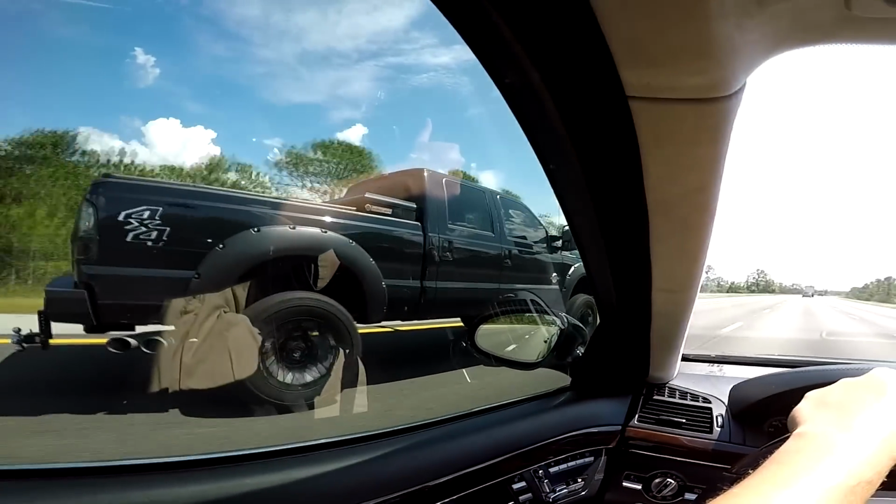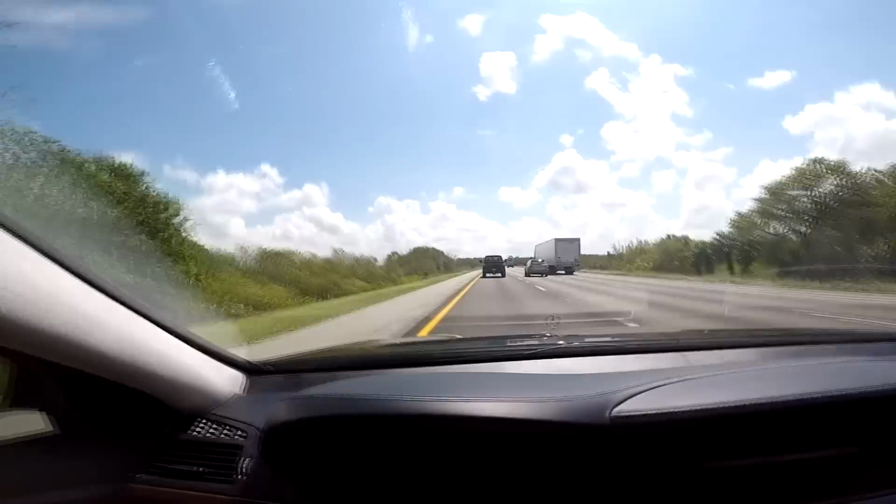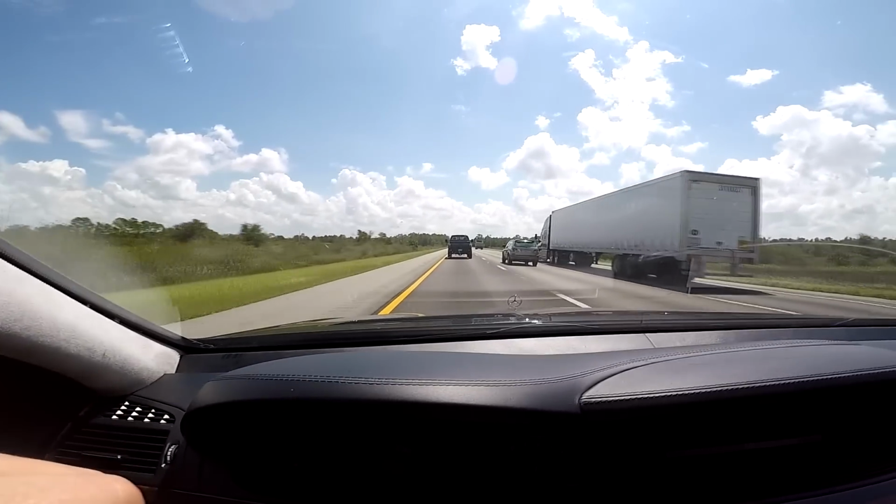Right here is a Power Stroke diesel. I heard that these things get pretty good gas mileage. Hit up the comment section below right now. Tell me, Power Stroke diesel lifted truck or V12 Mercedes?